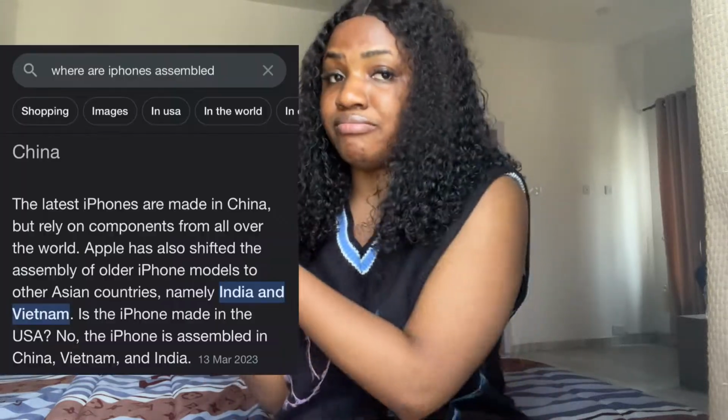But I know a lot of people will be doubting that China is going to be chinko, it's going to be this, it's going to be that. But no, iPhones are actually assembled in China. You can do your research, and let me bust your brain. 99% of those phones you see and say, oh, it's UK's phone, that they sell in Nigeria, are either from China or Dubai. Yes.